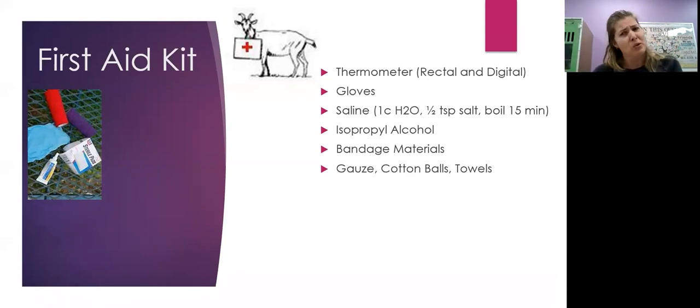Exam gloves, please use gloves, guys. I know we're all tough. We're all cowgirls and cowboys, right? We all grew up on the farm, but some things are just gross, okay? And then you're going to go kiss your mom afterwards. So wear gloves. Do that for me, okay?